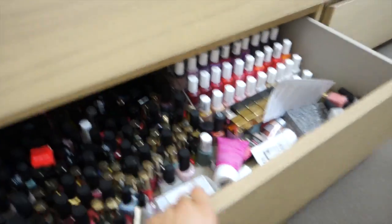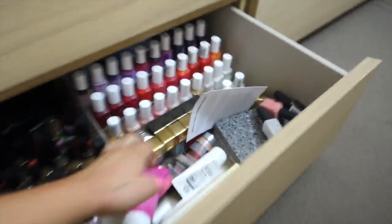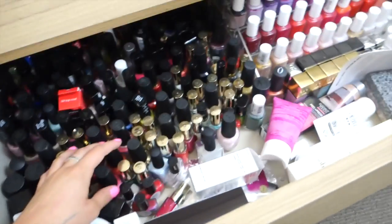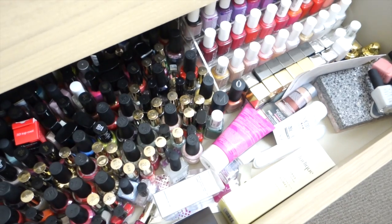What's last? Oh, this is nail polish. I keep all my Essie ones in this thing here. Kind of takes up a bit too much space. And then my designer ones are down here, and then everything else is not organized at all. But it's also got, you know, hand creams and all of that kind of stuff in there too. Okay, now we're gonna go to this area.